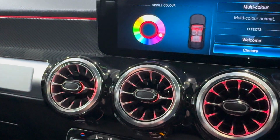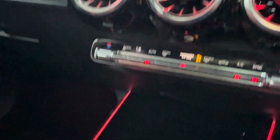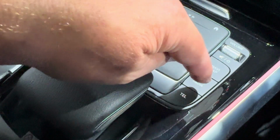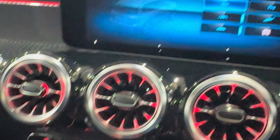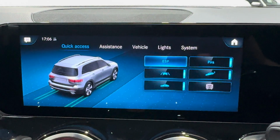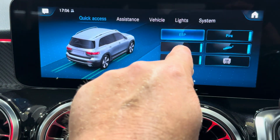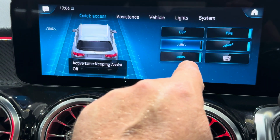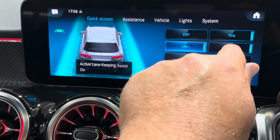Climate, I think it will adjust the lighting to the temperature of the car. And also down here we've got these lights as well. We've got shortcuts for the map, radio, media, car. So this will take us to a shortcut. Let me just make sure this is in focus. Lane keeping assist. Turn it on.